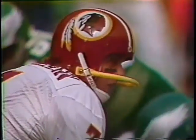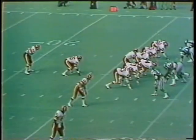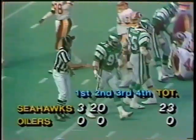Mark Murphy with his third interception of the season stops the Eagles' drive. The Redskins with the football at the 28-yard line. And Jackson is nailed in a hurry. John Bunting, number 95, was back there almost the same moment he got the football. Looks like Bunting a little shaken up.